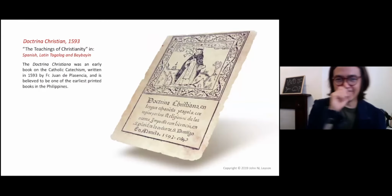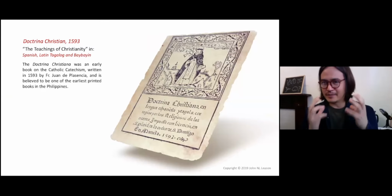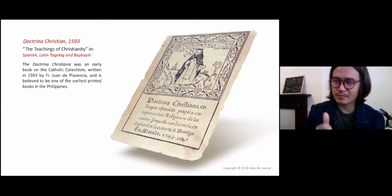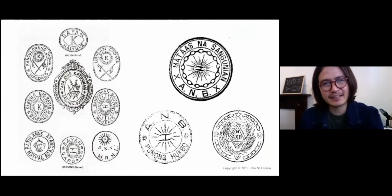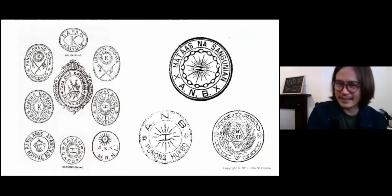And this is Doctrina Christiana. As I said earlier, if you're in a Baybayin community, we consider this one of the holy grails of Baybayin. It's the first book or booklet printed in the Philippines. Inside it is Spanish, Latin, Tagalog and Baybayin. This is what Baybayin looked like in those days. What's fantastic here is you can see how the Latin alphabet and the Baybayin are merging together. Maybe by this time, Filipinos were rarely using Baybayin.